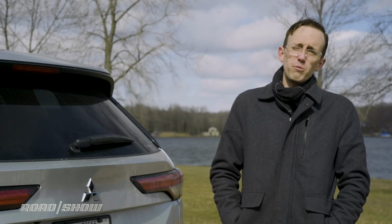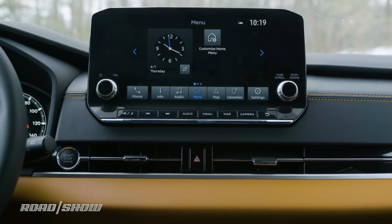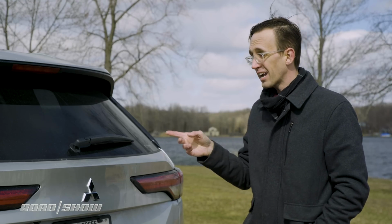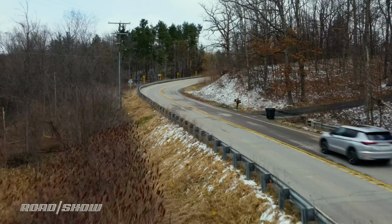Sure, a little bit more powertrain gusto would be appreciated, but its overall refinement, that beautiful interior, and of course the friendly tech are all very hard to argue with, and I think this vehicle may actually be better than the Nissan Rogue it is so closely related to.